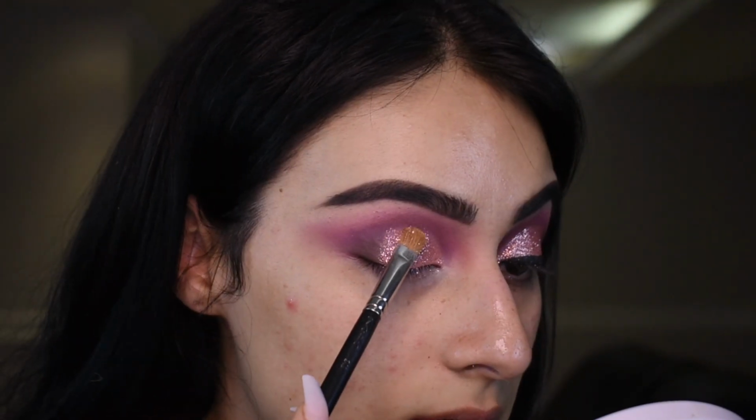Ugh, I love this glitter. It's just so pretty and so sparkly. It's so perfect for the holidays. You know what I'm saying? It's just so perfect. That's pretty much what we're gonna do with that.